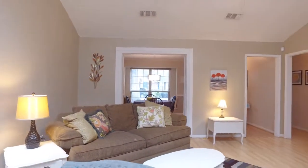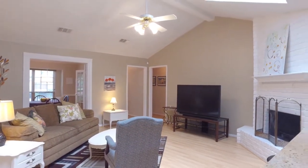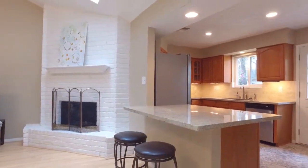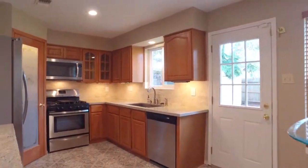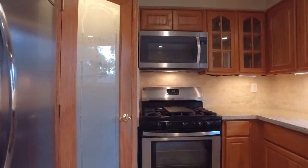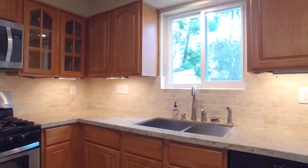An abundance of natural light pours in and welcomes you. How charming are all of these beautiful rooms with so much detail. You're sure to impress guests with a space like this in your home. This home is a blank slate just waiting for your very own personal touch.